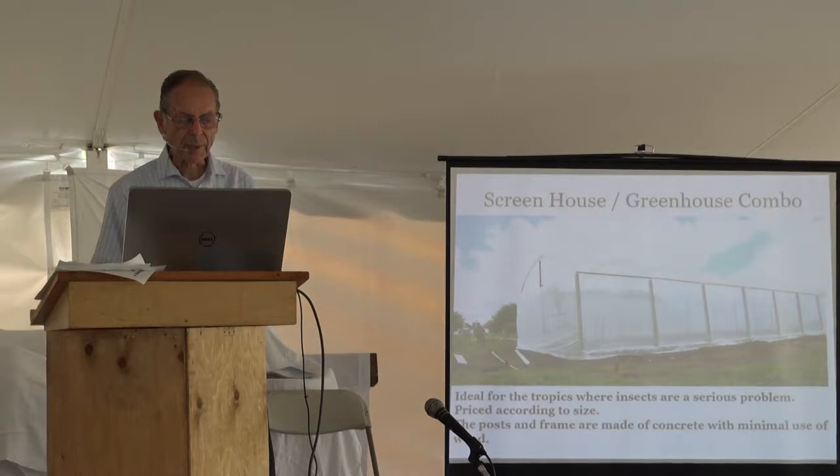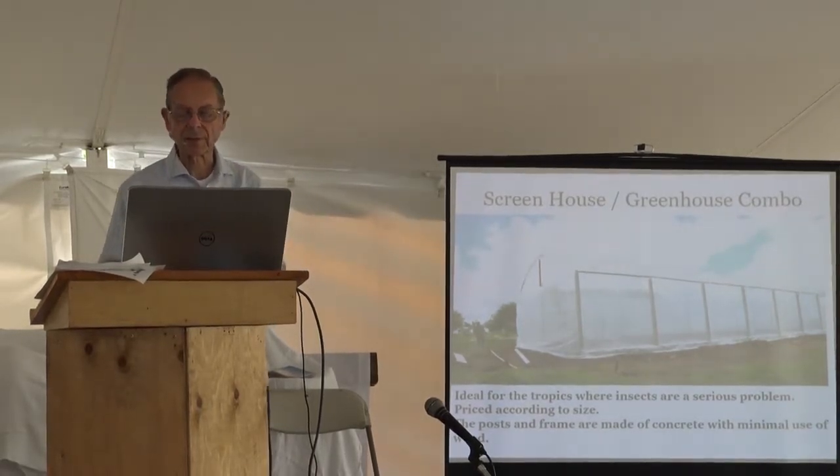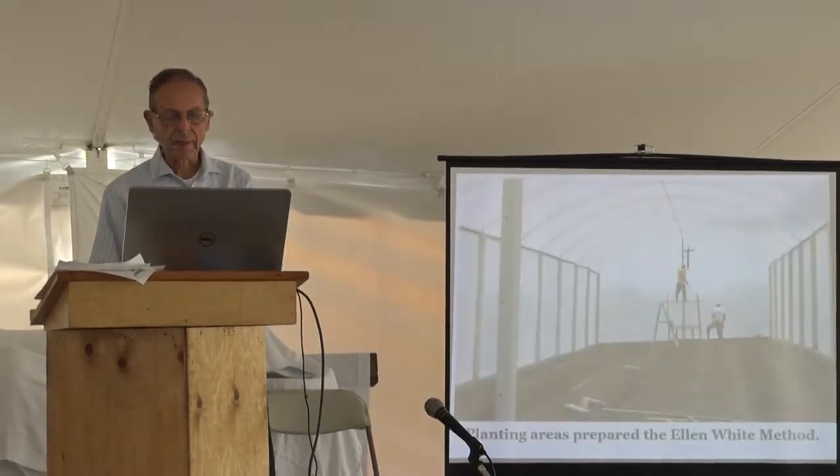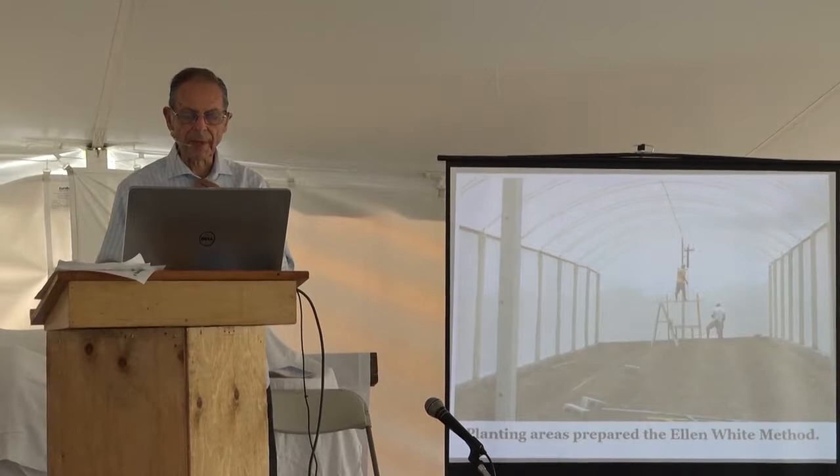Now in this case we used cement posts, because if we had used wood, the termites would have eaten it up very quickly. So there's a little wood in this greenhouse, but very, very little there. Okay, planting areas were prepared the Ellen White method.